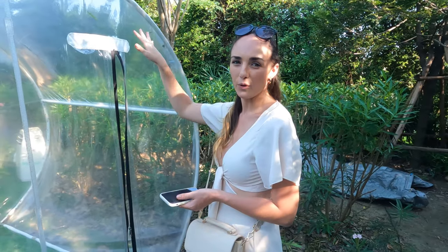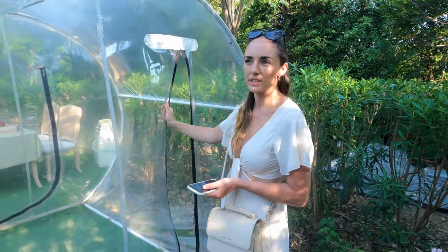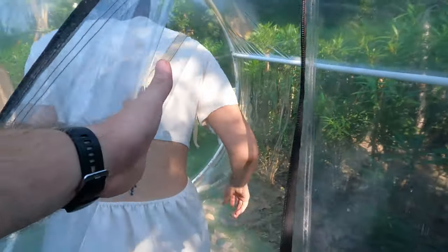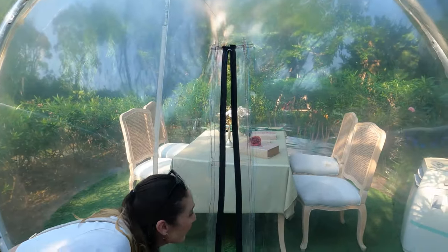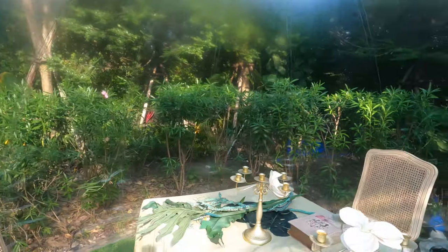When we came just now, the whole thing was flat, so we had to zip it. Someone left it open, so we zipped it closed and had to wait. So now it's all pumped up instead. Let's have a look what's inside. Okay, we gotta do it fast. You're gonna run. Okay, ready? Go. It's going down. Close it.